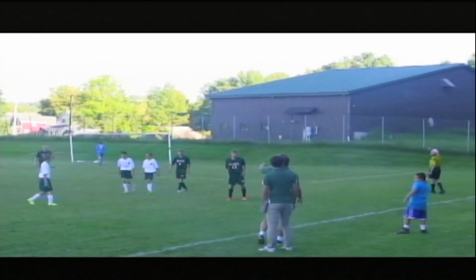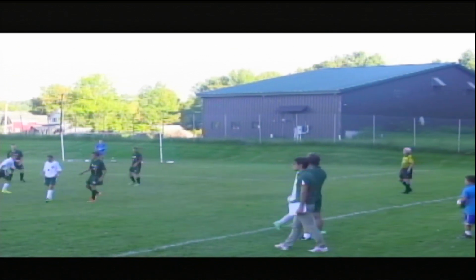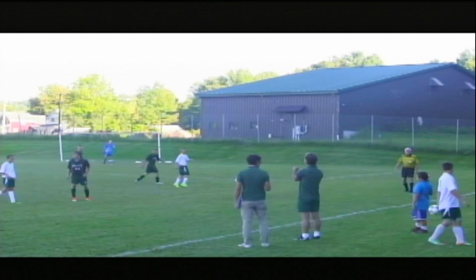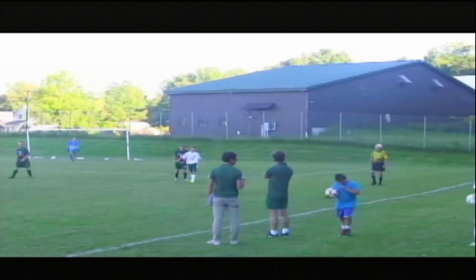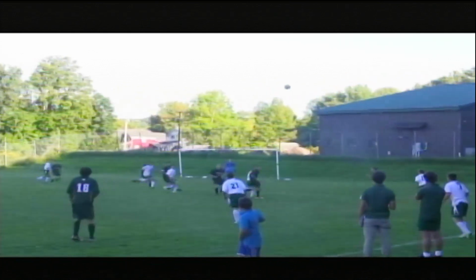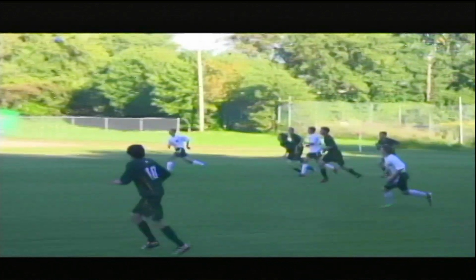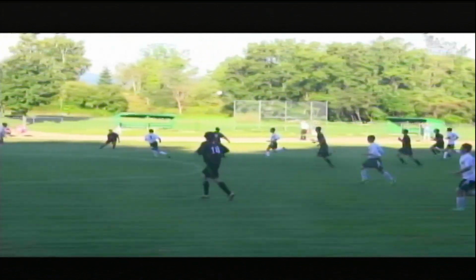West Rutland has another throw-in attempt. This is down in the area, and it looks like Joe Brown is throwing it. This is down in the area where they need to take advantage of these long throws. We'll see what happens here. Running a bunch of guys forward. There's a flick on to the back post. Green Mountain clears the ball out.